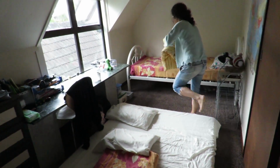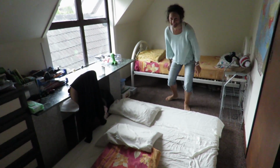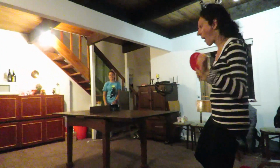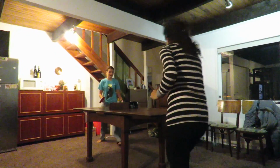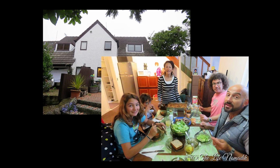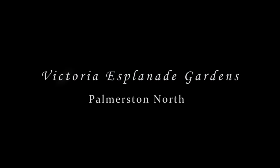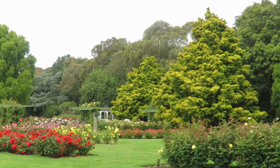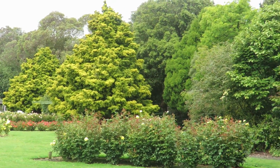We passed through Palmerston North to visit our friends there, Coco, Svetla, and their son Evgeny, and spent a couple of days with them. Evgeny guided us to Victoria Esplanade Rose Gardens with a variety of 100 different rose species.